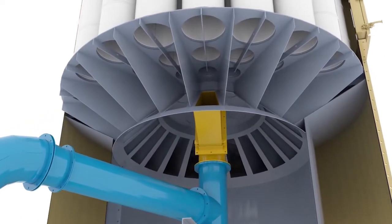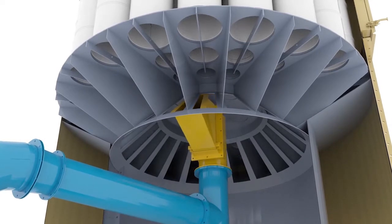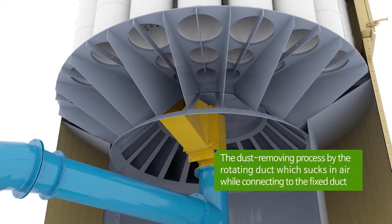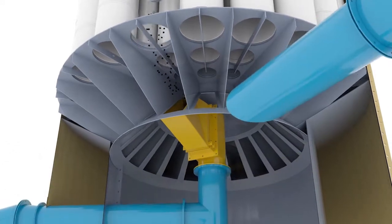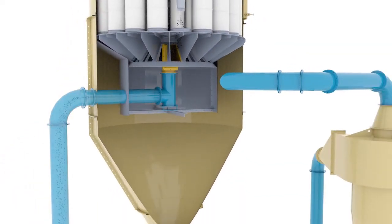In addition, as a rotating duct installed around the axis of the center of the partition plate takes on the role of sucking out air while connected to each fixed duct, the dust filtered by the filter cloth shall be removed through dust discharge tube.